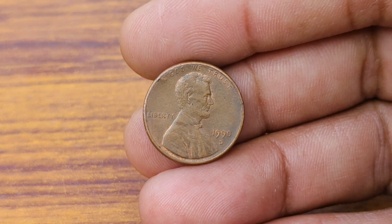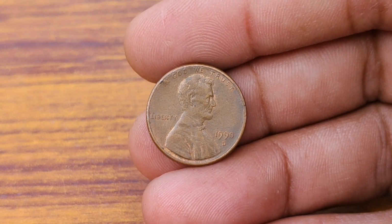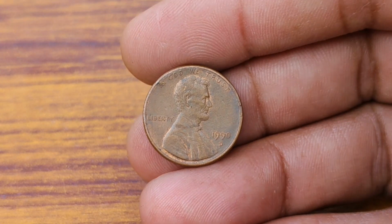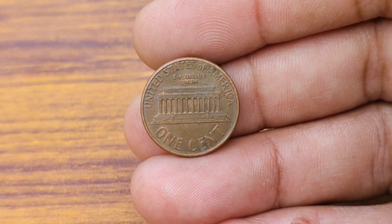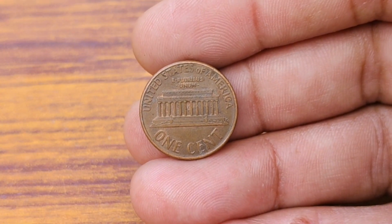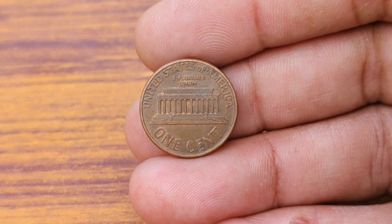Some 1990 D pennies have developed a light green patina over time, which is usually the result of environmental exposure or chemical reactions with their copper plating. While this isn't a mint error, it can make the coin visually unique, and some collectors find these tones appealing, especially if the rest of the coin is in good condition.